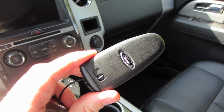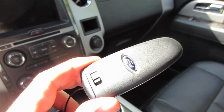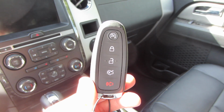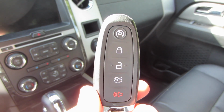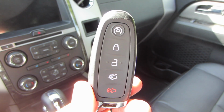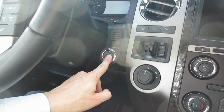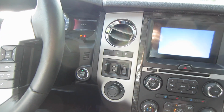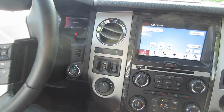It's nice and long. You get plenty of buttons on there to interact with all the important elements: lock, unlock, and opening up the trunk automatically. You also get a remote start feature, which is the 2X you see at the very top of the remote. The Expedition also has a push button start, which I was pretty impressed with. Everything boots up within, I'd say, about 4 seconds, which is a lot quicker than most of the cars I've been renting nowadays.